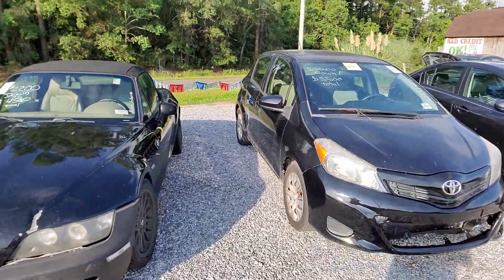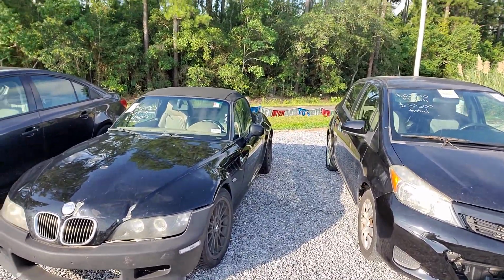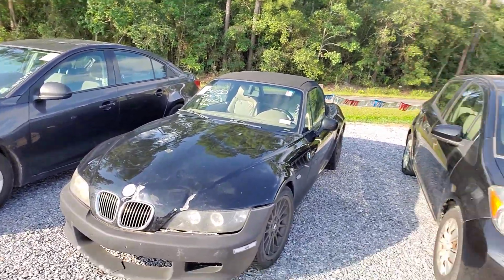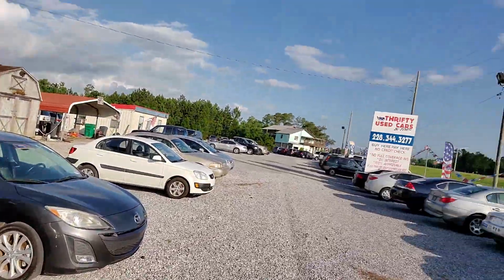Folks, do you see what I'm talking about? Value. Done payment in less than a year. No interest, no credit check. No place else like it but Thrifty Used Cars and Tires.